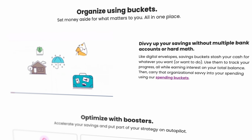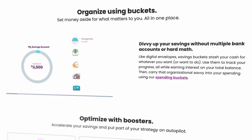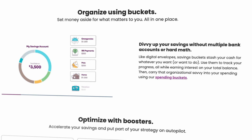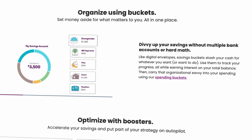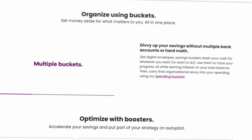They have what's called savings buckets, which allow you to designate different categories. Perhaps you're saving for a down payment for a house or for a vacation. You can designate those different categories, and then as money comes into your savings account, you can put money in for saving. It lets you track your savings to see where you are in relation to your goals and when you've actually reached your goals.